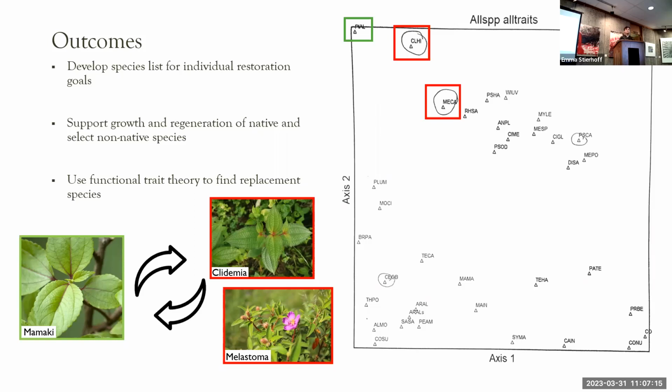The species that are most like each other, those traits compete with each other. In theory, yeah, that's the biggest goal. And one thing I love to mention is that a lot of people are looking for new canopy trees to replace the loss of ohia. So that's a big thing we're exploring with this project.